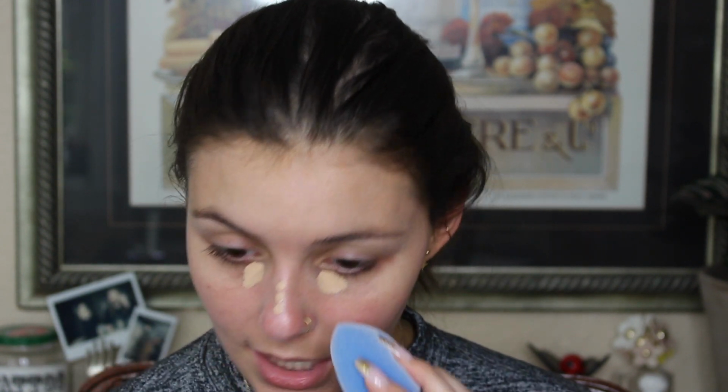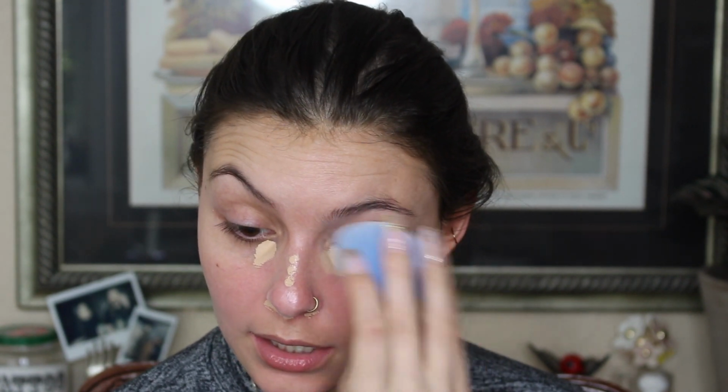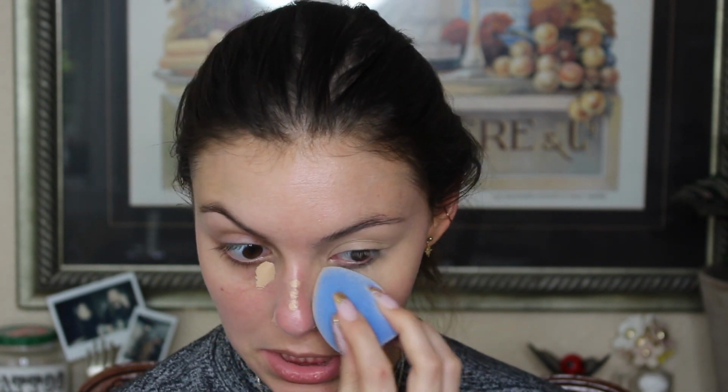I'm just gonna take this and pounce it out. And I am gonna bring this up on my lid to conceal any discoloration. And you can go in with a brush. I don't care what you do. I'm just using this because all of my brushes are clean in the kitchen and I was too lazy to go get them.